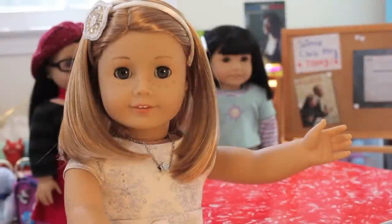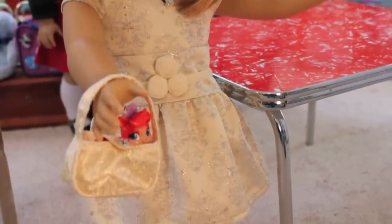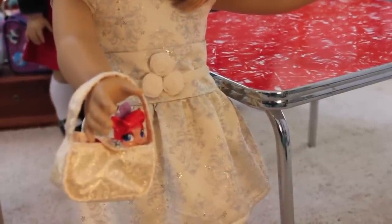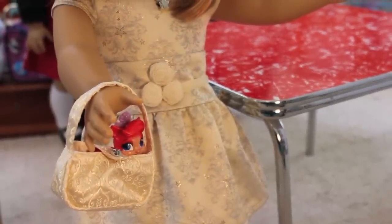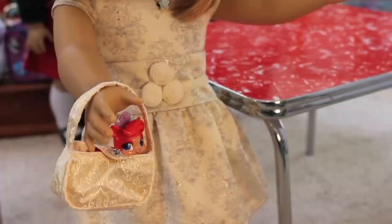Before we go, my doll Nadia wanted to show you how well the party purse matches her brocade holiday dress. Don't they just look perfect together? The purse is just a tad bit more gold, but it's a pretty good match and makes the perfect accessory. You can see Nadia's new toy cat peeking out of the purse too.